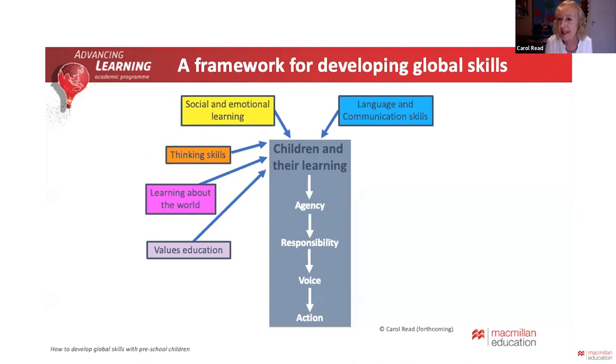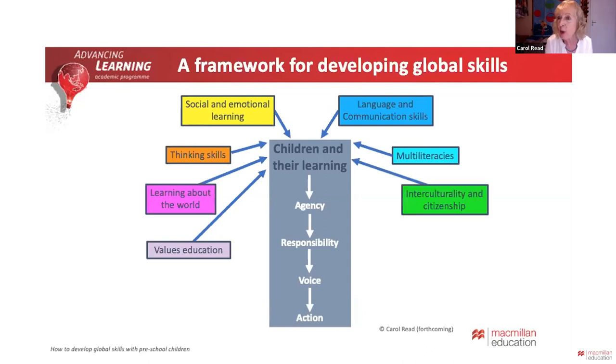Another hugely important skill area is multiliteracies. And here I would include basic literacy, and as children grow older, digital literacies and the ability to use a wide range of digital technologies safely and effectively for social, cultural, and academic purposes. Related to that, we also have the area of interculturality and citizenship, including respect, tolerance, acceptance, valuing other cultures, and promoting children's multilingual identities. And the last skills area I have here is life skills.